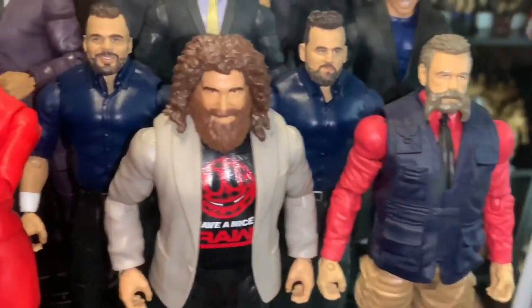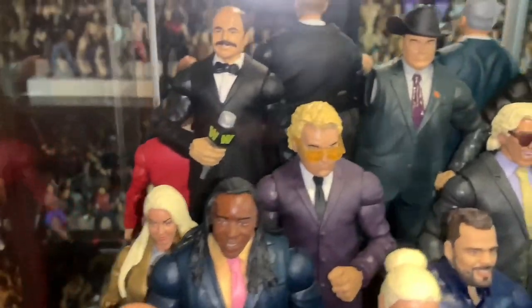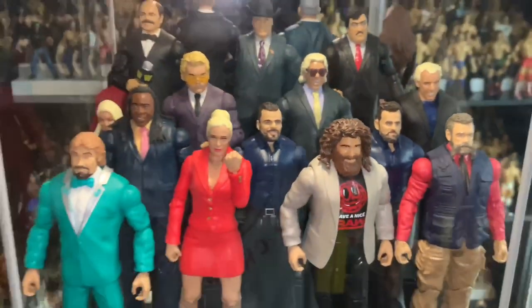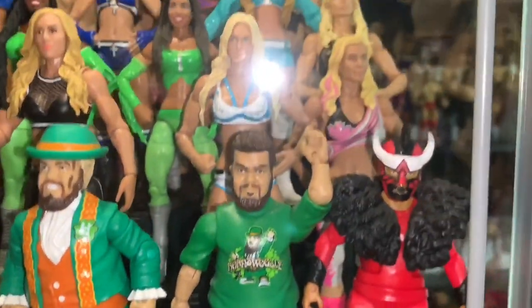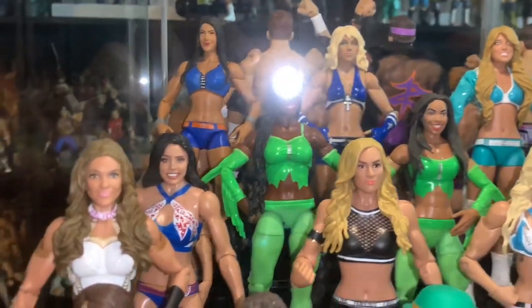And here's the other side of my suited figure shelf. And yes, my JR only has one arm because when I bought the whole set to build the figure, it only came with one arm. Here we have some of my favorite female superstar figures, as well as Hornswoggle and El Torito.